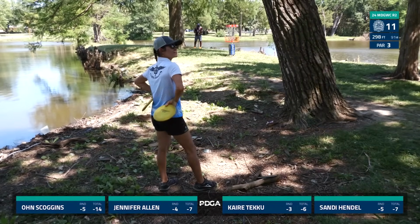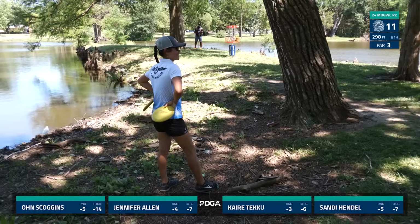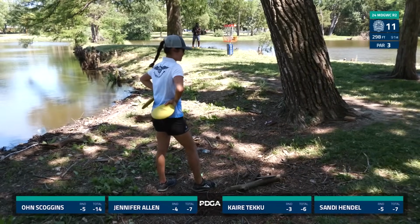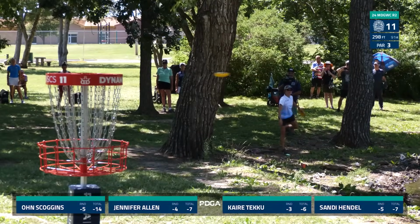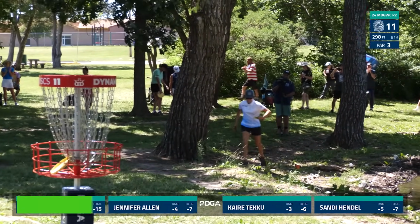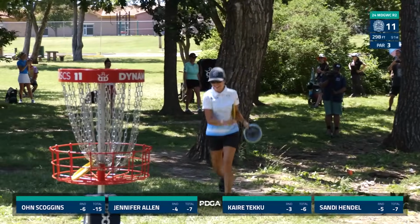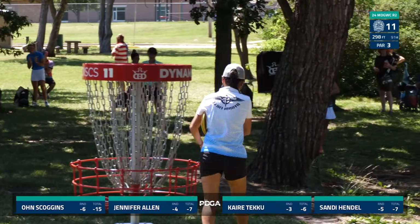Ohn furious that the wind is not making her just be able to throw this in easily. 30 seconds, right? But wind, no wind, it doesn't matter. Okay. It's Ohn Scoggins. Off the water and in the basket, all in the same hole. Got to be good to beat Ohn.